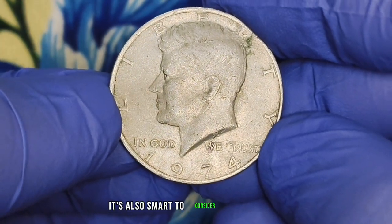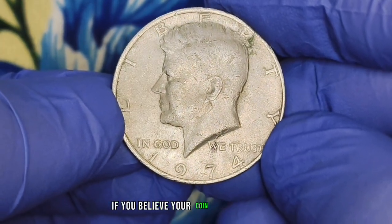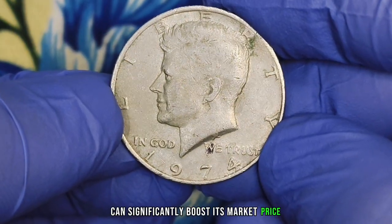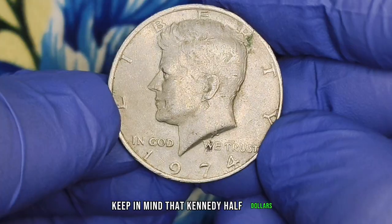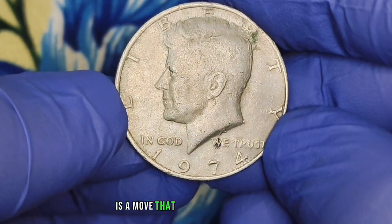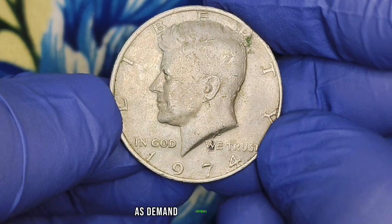It's also smart to consider professional grading if you believe your coin stands out, as a certified grade can significantly boost its market price. Keep in mind that Kennedy half dollars are always in high demand, so securing a strong example now is a move that can pay off well in the future as demand continues to grow.